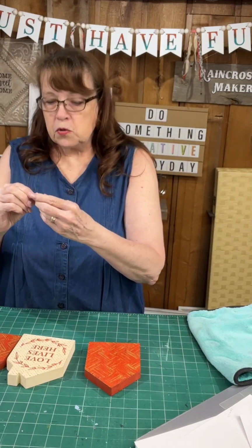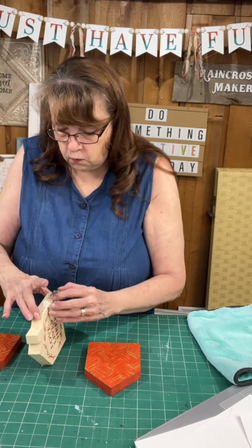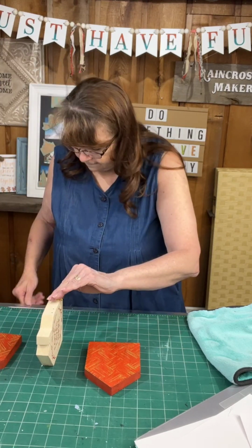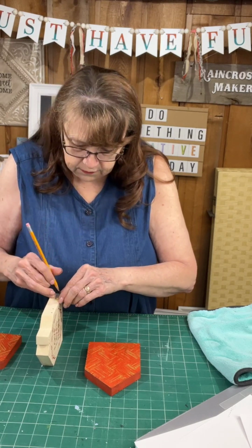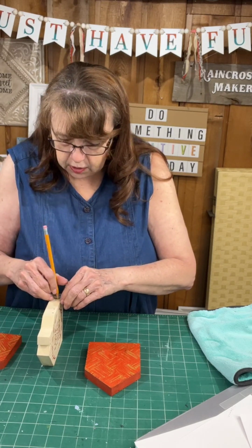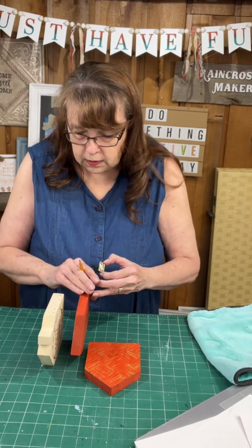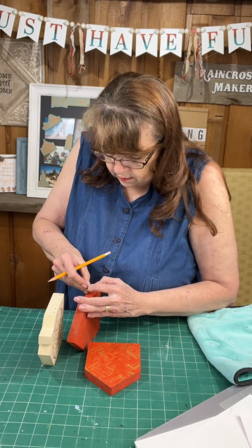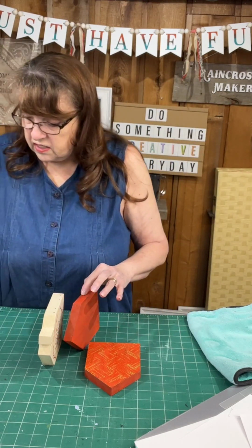I could put these little flappy things, I could make the little flaps visible, but instead I'm just going to make the little center post visible. So I'm going to decide where I want this. And I'm going to get my pencil out and mark these. I've kind of already pre-done it, but I'm going to mark where the holes go. And then I'm going to match up this one and do the same thing.